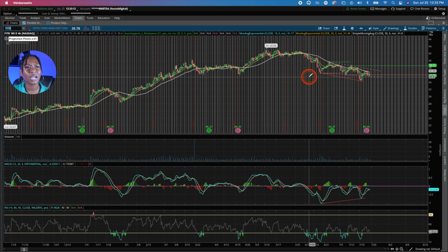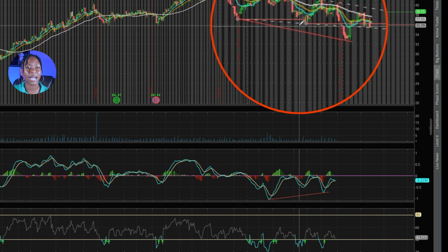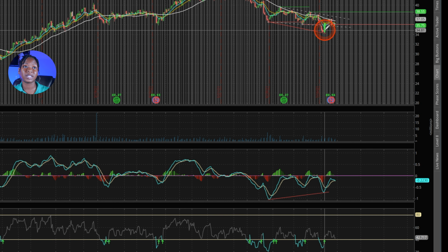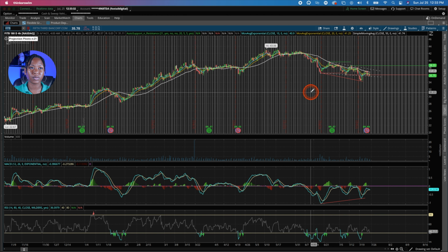One thing that's interesting about this though is if you notice here, there is a little bit of a divergence. If you look down at the MACD, our lows are increasing, but our lows are decreasing on our stock chart. So that is a divergence. So just be careful with that. But like I said, we are in a downtrend. So these are going to be bearish plays.